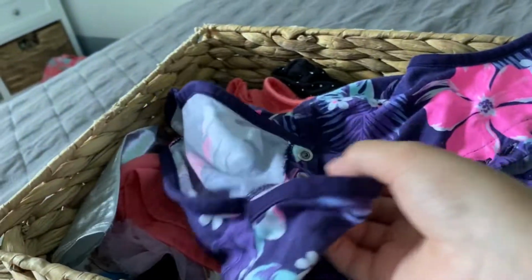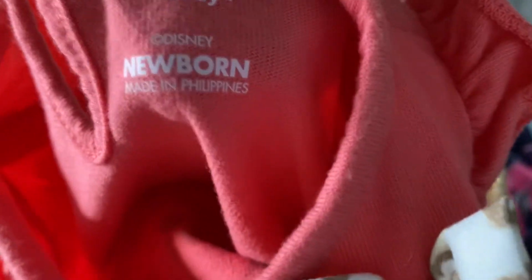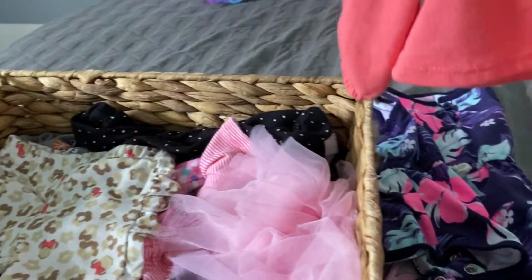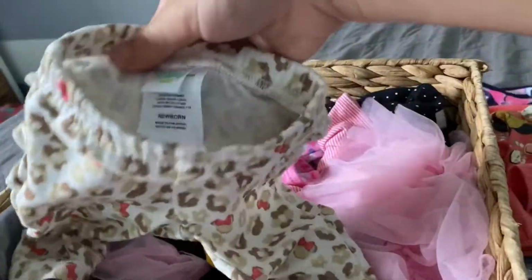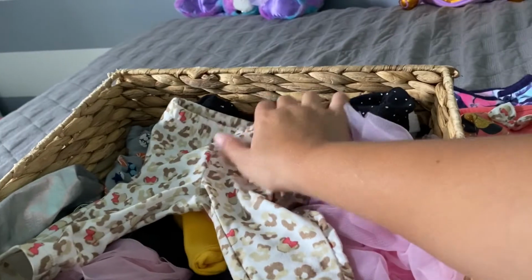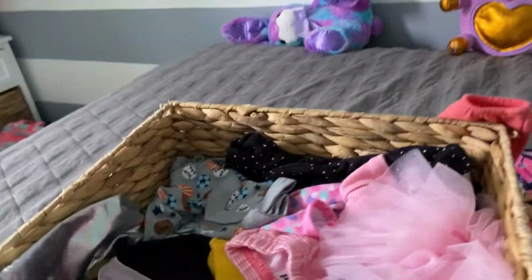First outfit is this little romper looking thing. It's just a button there, but it's like shorts down here and a tank top. This is a newborn, but it fits her because she's worn it before. Next is this Minnie Mouse. I have no idea what size this is. Let me see the size. I can't get it. It's a size newborn. And this fits her. So she can fit like newborn shirts. These are also newborn size pants. She can fit them, but they're a little tight on her. And that goes with the Minnie Mouse shirt. So that's her second option.